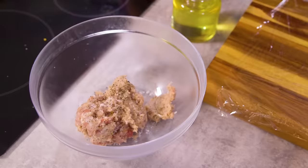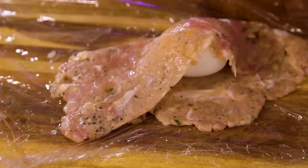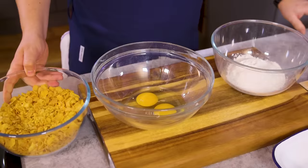So I've got my sausage meat, that's been chilling down. I'm going to roll it out in between two pieces of cling film. I can then pop my egg into the middle and then fold up the cling film so it goes around the egg, squeeze it round, I have this beautiful ball, which I'll then pané in the flour, egg, cornflakes.